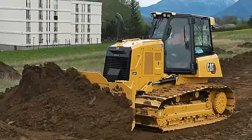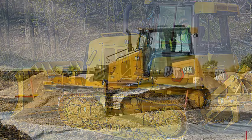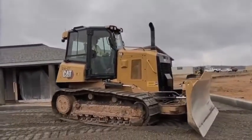Cat D4 Cab Features. The cab seat has improved suspension and multiple adjustments for personalized comfort. A 10-inch touchscreen main display puts machine settings and features in easy view. A standard high-definition rear-view camera shows prominently in the main display.